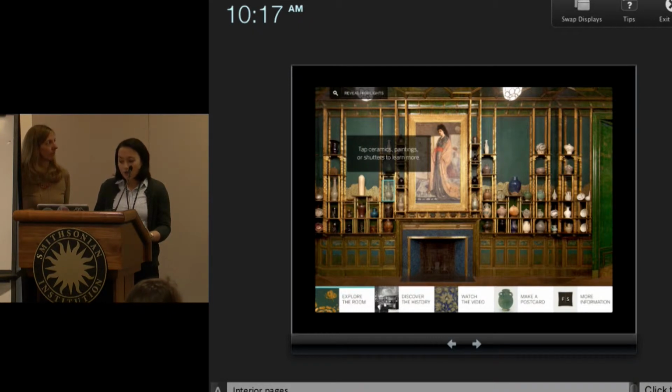The Peacock Room Comes to America app allows visitors to dive deeply into the history of the Peacock Room through a detailed timeline, and they can explore each of the 254 pots, as well as the painting, the shutters, and the mural. Additionally, users can watch a video about the installation of the room, and they can curate a selection of pots on the sideboard and send themselves a postcard.